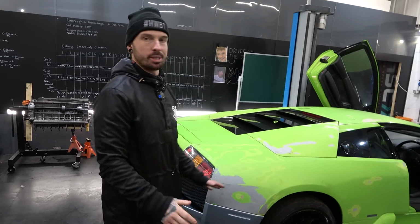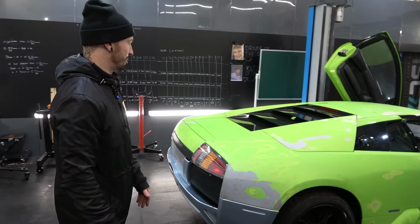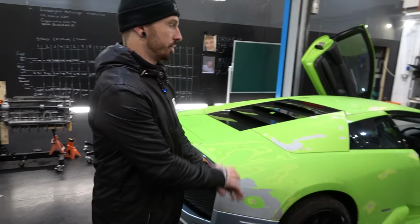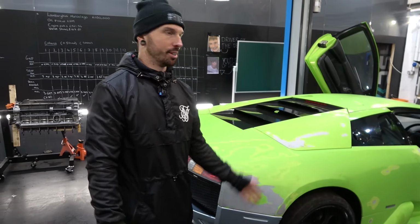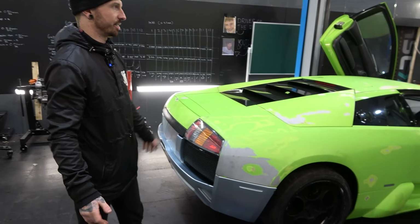This has always been my dream car since I can't even remember when. It's just the sound of the V12 when it releases, and this being a gated manual as well. It's something that we're not going to see again. We're not going to see this type of car again. It's just ridiculous, and that's why I love it.